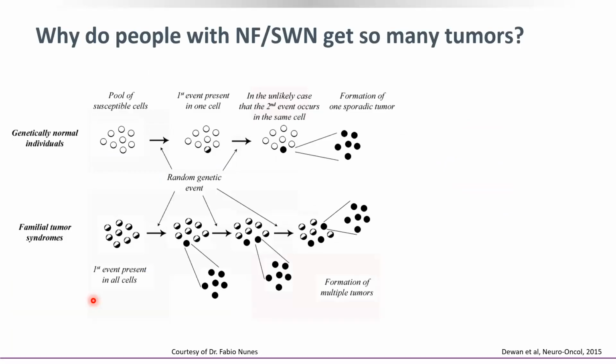So why do people get so many tumors? This explains why. We all have two copies of every gene, one from our mother and one from our father. And if you have a pool of susceptible cells, random genetic events can inactivate one copy of a gene like NF1 or NF2. It takes a second random genetic event in the exact same cell to lose a second copy. And what you get in that case is a tumor. And if you're not born with NF, if you're somebody who doesn't have any of those issues, that's how you get a random tumor. So people can get neurofibromas and not have NF1. You can get a schwannoma and not have schwannomatosis. And this is how that happens.